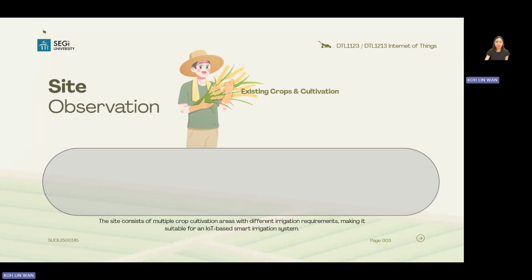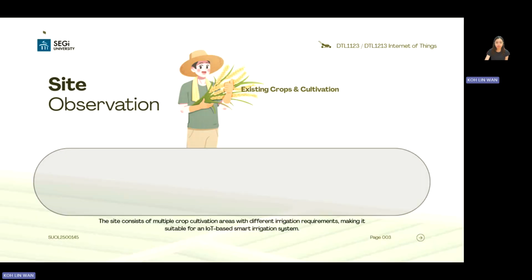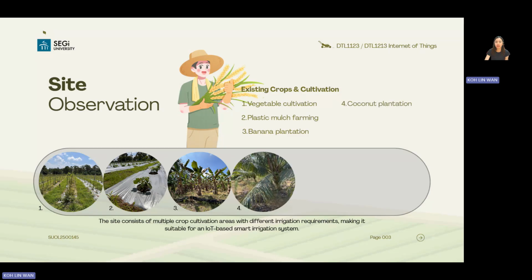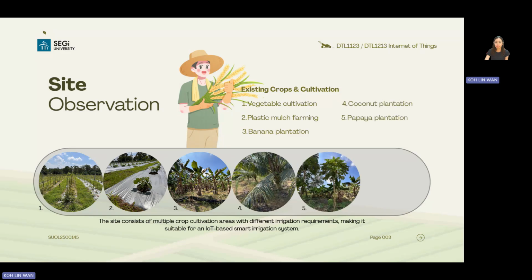So, during my site visit, I observed different cultivation areas. As you can see from the photos, there are vegetable farm, plastic mulch farming, banana plantation, coconut plantation, papaya plantation, and lemongrass plantation. Different crops need different watering schedule. This makes irrigation management more challenging, especially over a large farming area.